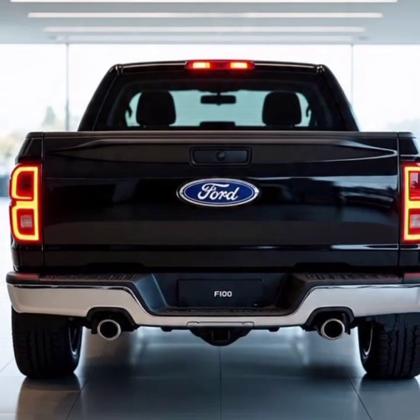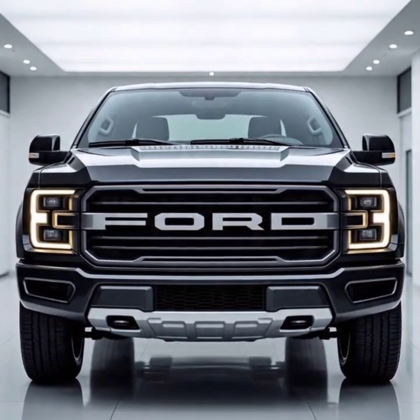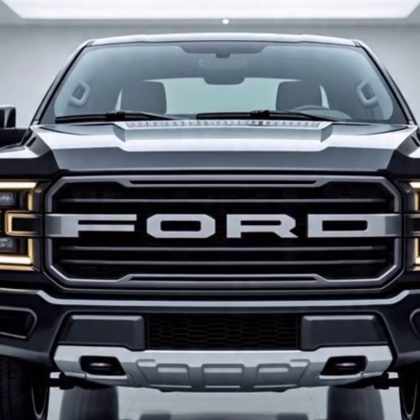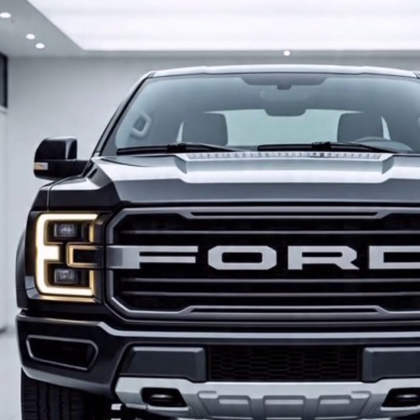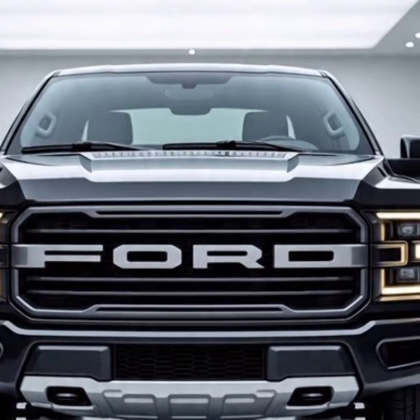Buckle up, because for the next 2 hours, we'll explore everything from design, powertrain, and comfort, to tech, off-road capability, and the reasons why the F-100 is making a serious statement in 2026. The 2026 Ford F-100 is more than just a revival, it's a strategic move by Ford to dominate the mid-size to full-size retro modern truck segment.